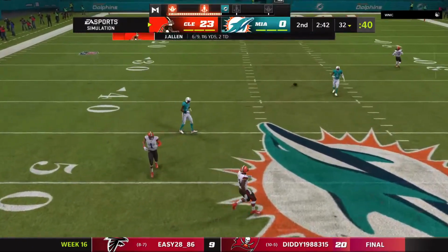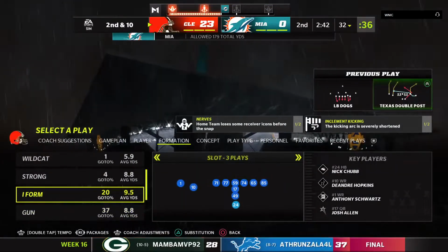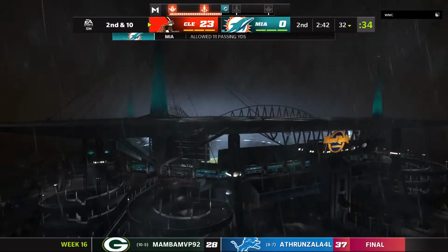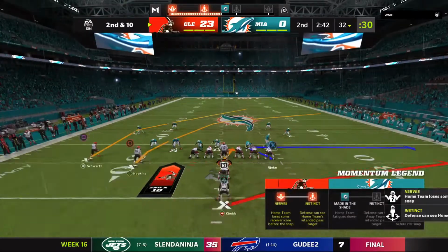Oh, this one incomplete. The pressure got to him as he released it, and it's second down. I think he's got to be careful not to force anything into coverage right there. There weren't really any throwing lanes, but the best part for him, he's got 2nd and 3rd down to fall back on.